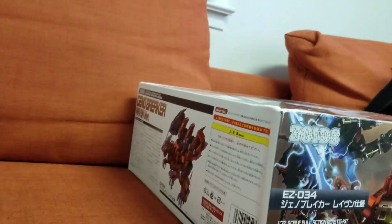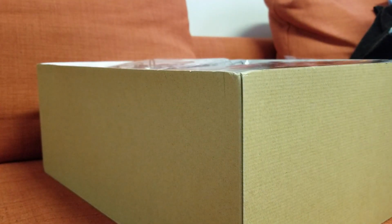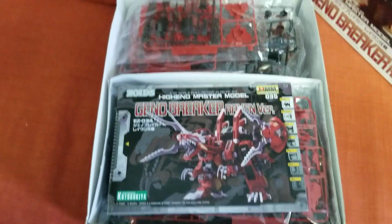Let's see if I can bounce you right here for right now so I can open this box. That was very easy. I do ask that you forgive me. I do have a bunch of baby stuff around. I've been working on detailing the Firefox. So, oh, my fingers in the way. There we go. It's a rather big box.